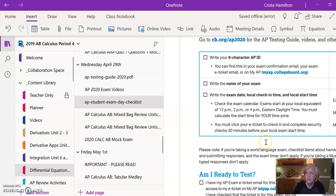You're going to be getting an email, to the email that the College Board has on file for you, that will have your AP ID, the name of your exam, and all of the information that you need. If you do not get that email, that is still going to be okay. Just log into AP Classroom. The information should be there. But you want to be checking for this before the date of the exam and ironing out any difficulties with that.